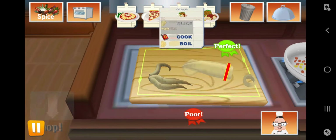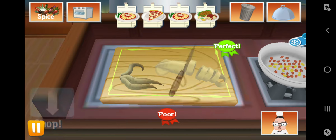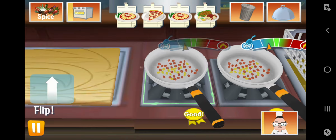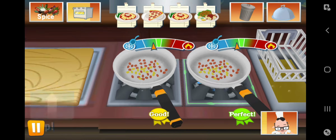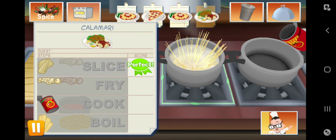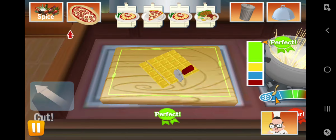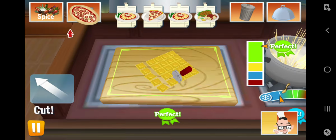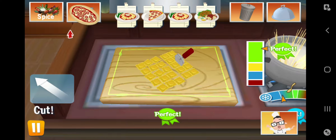Slice the calamari first. Then, let's see, we're doing fry, we'll do these, and we'll cut these. Let me show you how to do chicken parmesan later on. Hopefully show you guys the ravioli, I've yet to show you guys that.